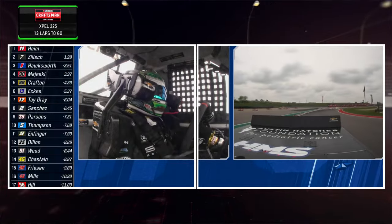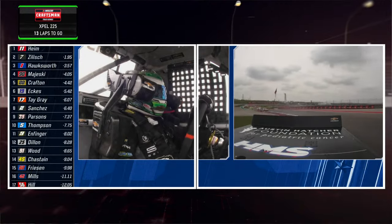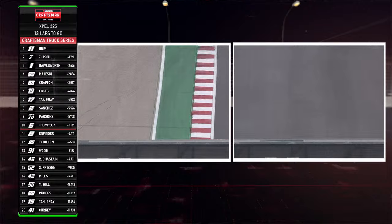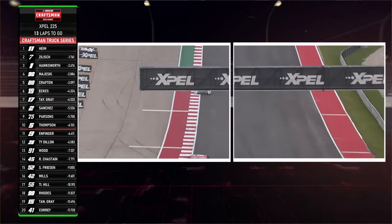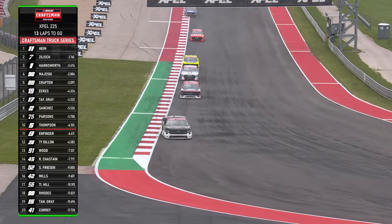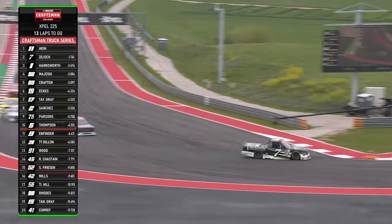It's been contact for about everybody in the field except our leader. His truck looks as perfect as it did when they unloaded it. Corey Heim just ran his fastest lap of the race, a 2:13.44 that last lap, which is the fastest lap that we've seen this entire race, faster than what Zilisch had done earlier. Yeah, by a tenth of a second.